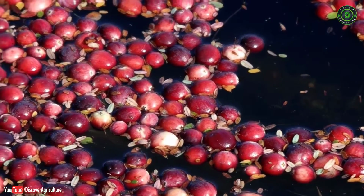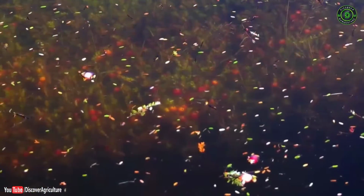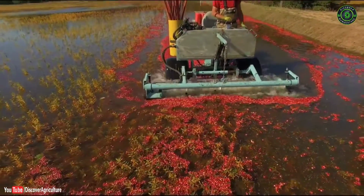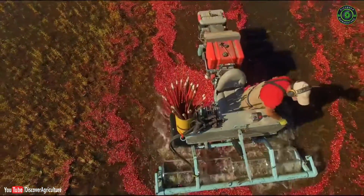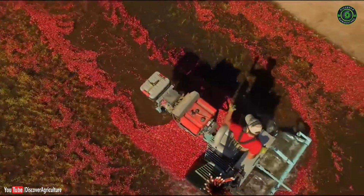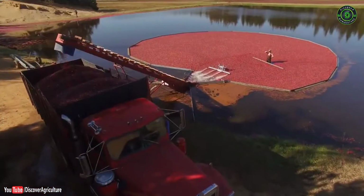If cranberries could float, that meant you could flood the bogs, beat the vines, and the cranberries would float to the surface. Thanks to water harvesting, what used to take hundreds of people now takes just a small crew.